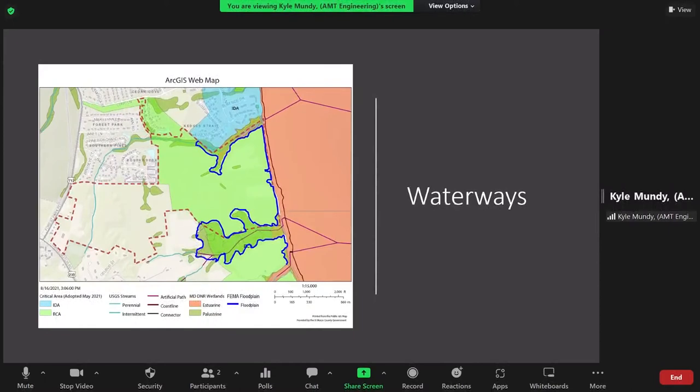Additionally, there is floodplain on the site. However, the beach access does not appear to impact it, so we'll gloss over that. I'm going to walk you through some of the environmental restrictions so that you can see why we designed the park the way that we did.